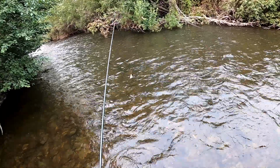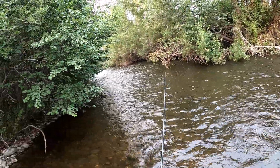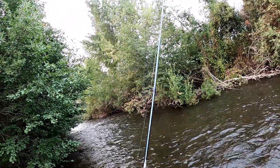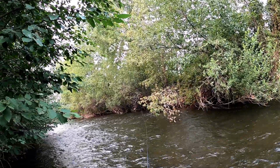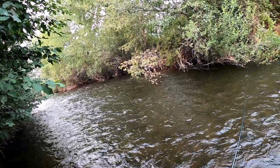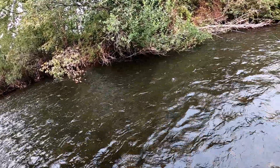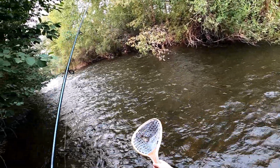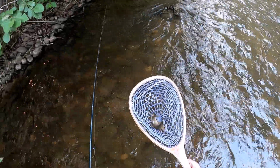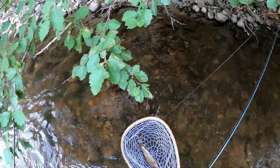Another one? It's a chub. I think that's a chub. Chubs in Idaho. Good one! Come here. Beautiful rainbow. Came off, so.